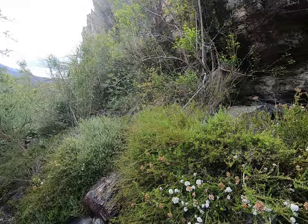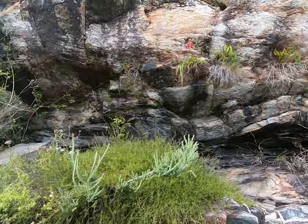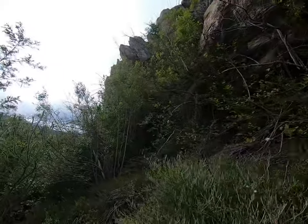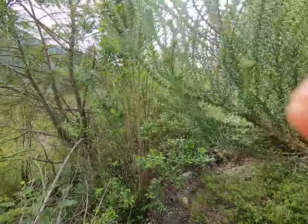Let's just watch out for the stringy thing in the back. It's latching onto everything here. Thanks. I'll tuck it away shortly. It doesn't look like there's much shelter here.